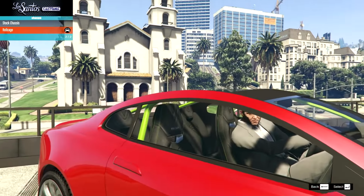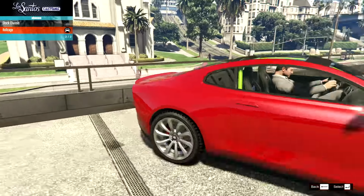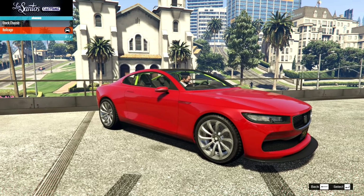Then we also have the roll cage option. Of course, this is in secondary color, so it's going to be in green right now. Yeah, we'll go for that. I might make this into a sort of not crazy looking, but fast version.